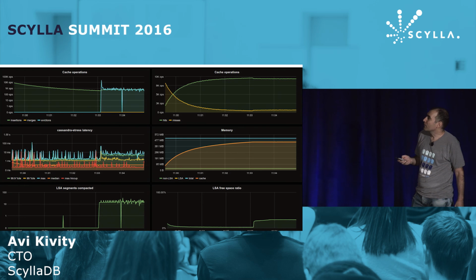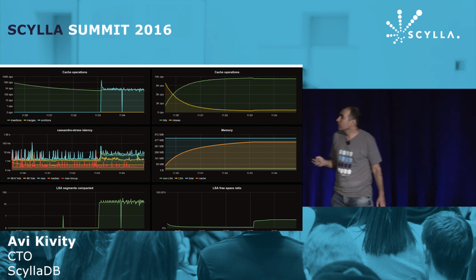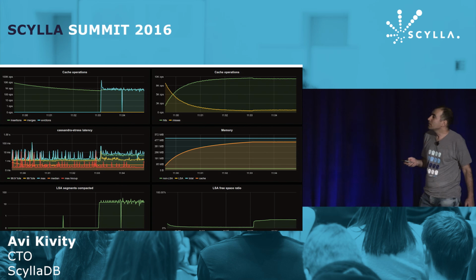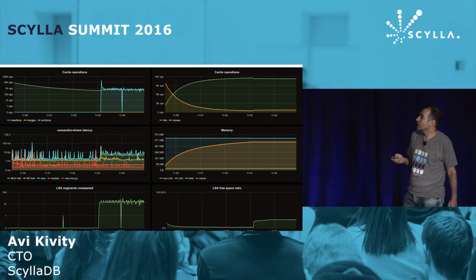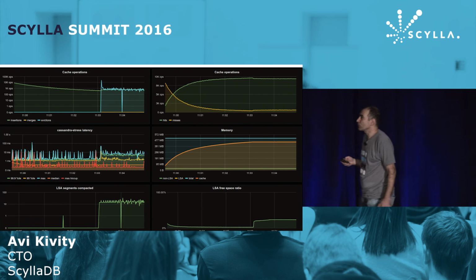Here we have the cache operations in the database. And this is a simple load running on a developer's laptop, so it's only about 10,000 operations per second. You can see that the cache hits start low and climb, and the cache misses start high and then drop down as the cache gets warmed up. The graphs look like mirror images of each other.